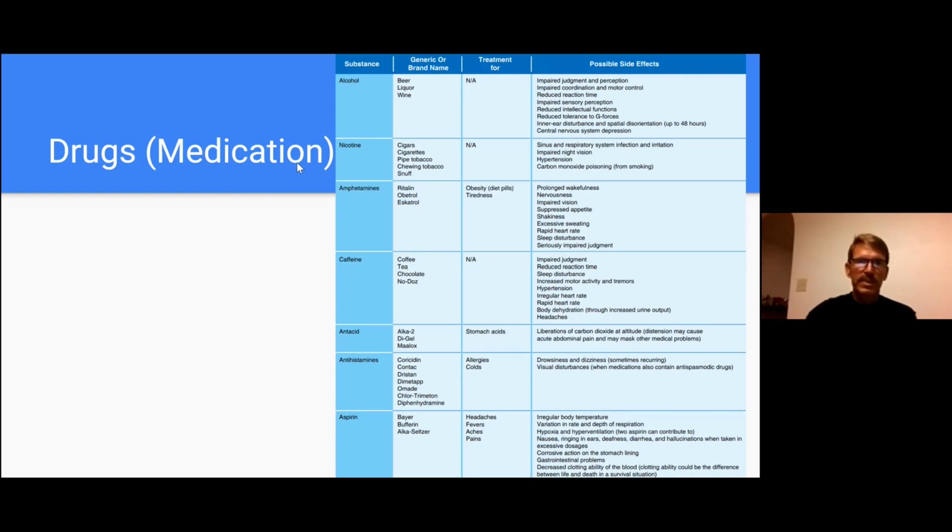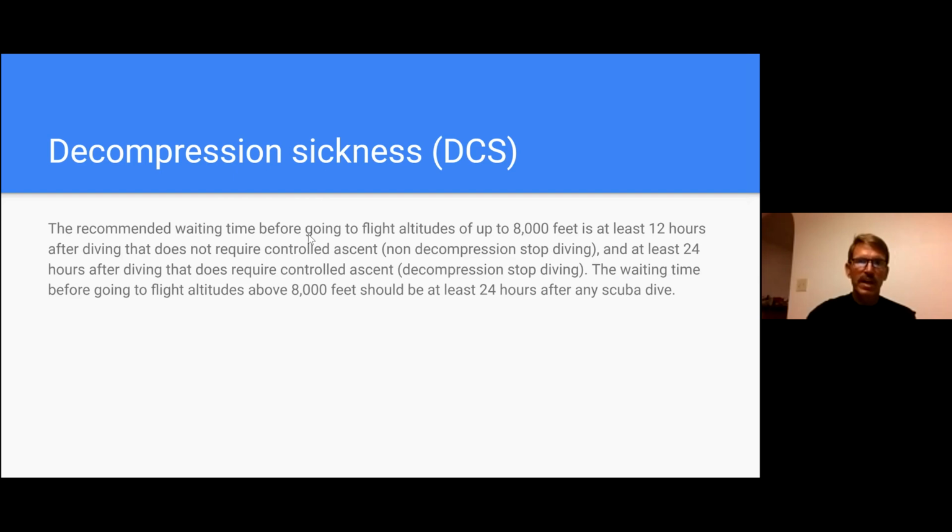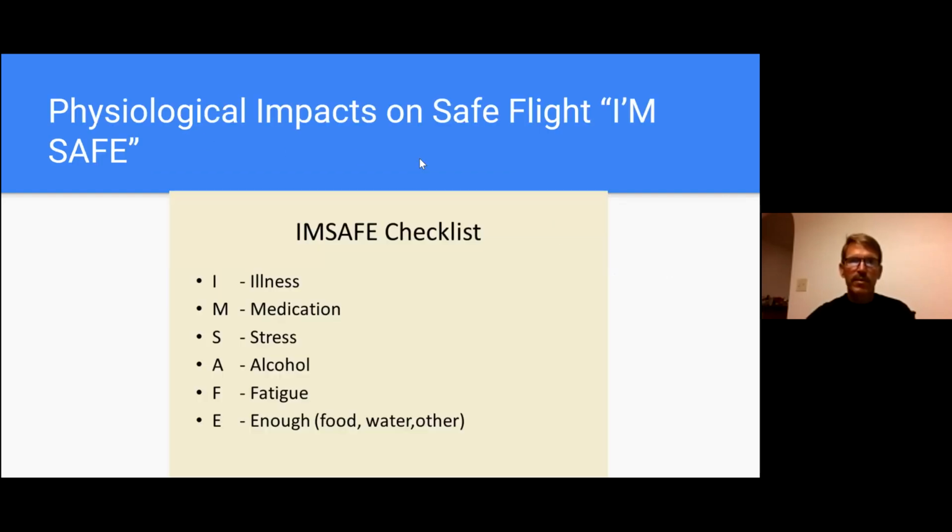Finally, decompression sickness. If you're someone that likes to dive and also likes to fly gliders, know what the recommendations are on decompression, how much time you want to have between diving and flying. Again, we're unpressurized aircraft, so it really does apply to gliding. And last, a wrap up is the I'M SAFE checklist. It goes into a lot of those things that I was just talking about, and it's a nice acronym to think about every time before you go fly.